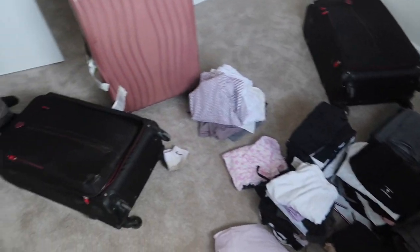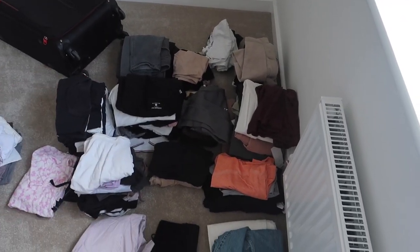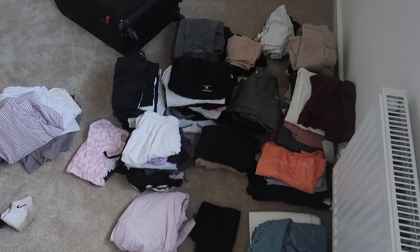So this is where we're at. We've emptied two of the suitcases, which we're going to take back to mine. I've started making piles. There's actually so many different ones, like tops, trousers, leggings, skirts, pajamas. So later I can just keep organising it, ready for the wardrobes tomorrow.